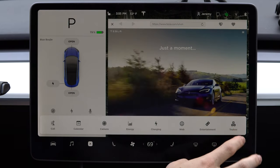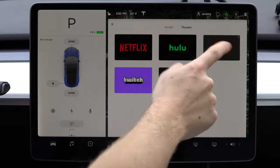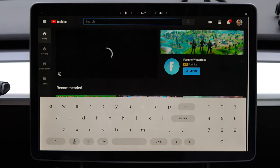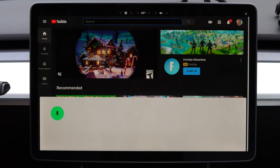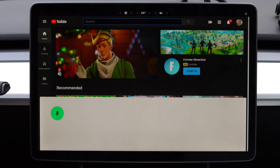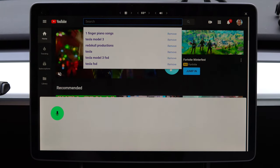Okay, one thing I don't like about using YouTube and the browser is that you do have to type on the keyboard, and I don't really like the keyboard. So let's see how the voice to text feature works. So search, the keyboard comes up, and now this is new. Jeremy Judkins Tesla videos.